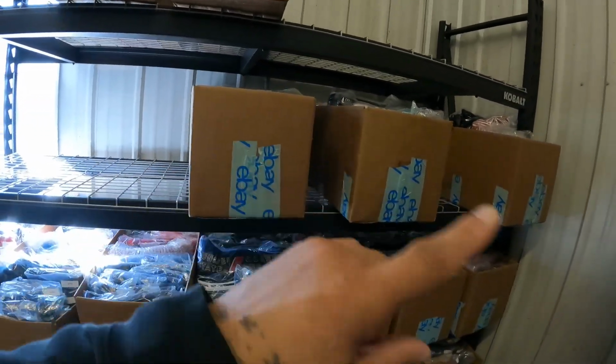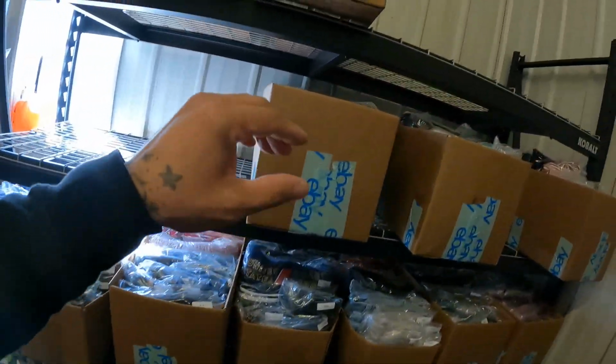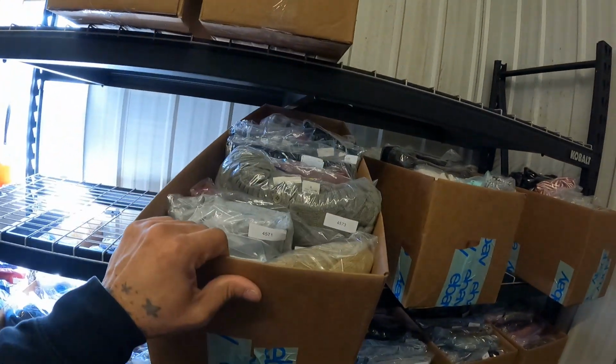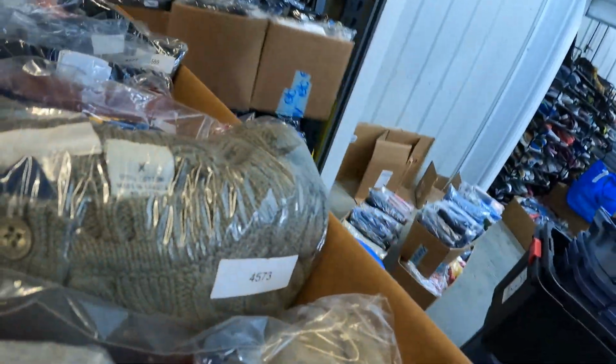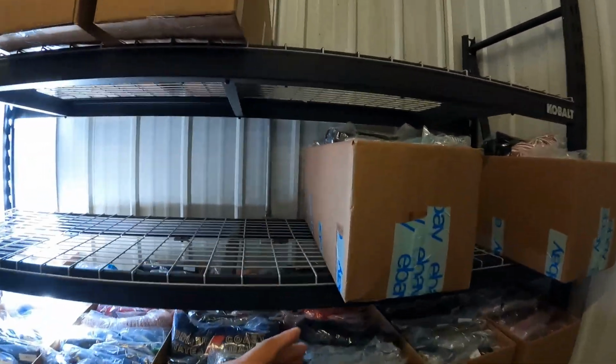So thanks for all the questions you guys asked me in my comment section. I really do appreciate them all. One of the questions was, how do I consolidate my inventory? So I'm going to show you. This box right here will come down, right? I'll put it right there. And then I'll grab the box immediately next to it, right?